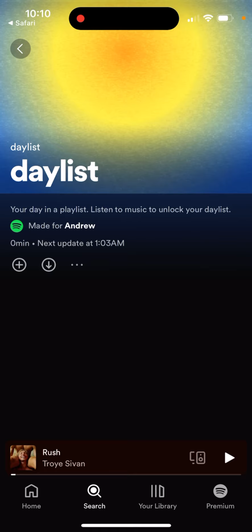So if you're in a country where it's available, you will see that it's available for you, and it says your day in a playlist. Listen to music to unlock your Daylist. So for me, it's just the first time, so it means you need to listen to more music in Spotify to be able to generate that.